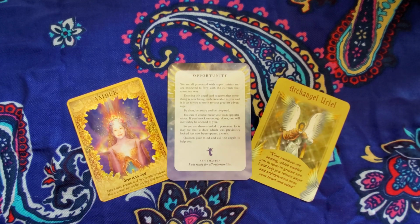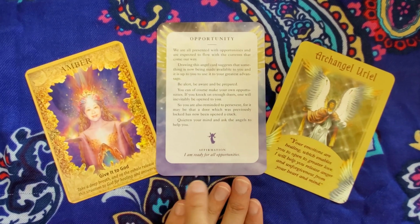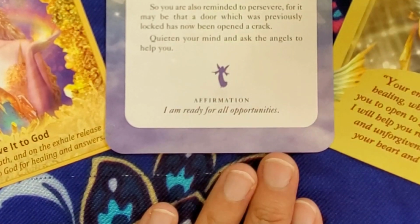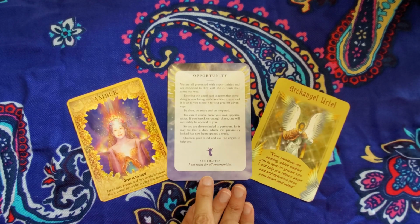And guys, the opportunity card also has an affirmation for you. When you open yourself up, you release and let go, you give it to God, repeat the mantra and the affirmation: I'm ready for all opportunities. This is the mantra for you guys. It's a beautiful mantra. We become what we continuously affirm and what we continuously speak. So speak what you want to seek, which is creating love, creating opportunities, and you will be amazed at how things transpire in your life.